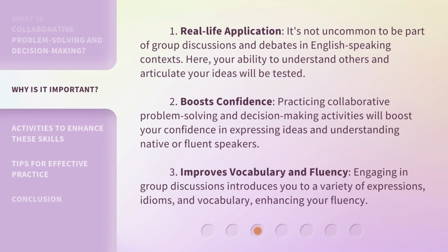1. Real-life application. It's not uncommon to be part of group discussions and debates in English-speaking contexts. Here, your ability to understand others and articulate your ideas will be tested. 2. Boosts confidence. Practicing collaborative problem-solving and decision-making activities will boost your confidence in expressing ideas and understanding native or fluent speakers. 3. Improves vocabulary and fluency. Engaging in group discussions introduces you to a variety of expressions, idioms, and vocabulary, enhancing your fluency.